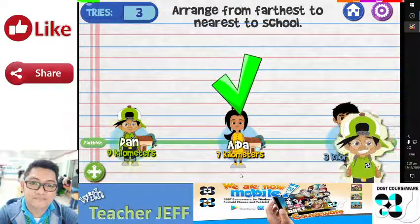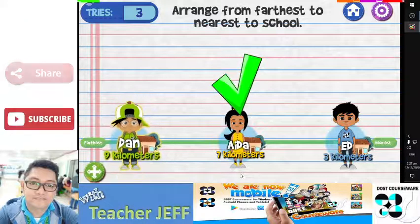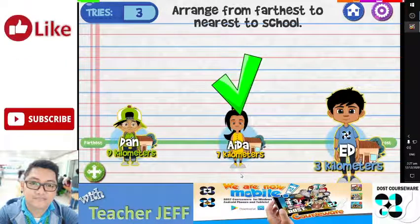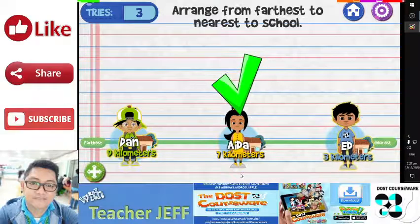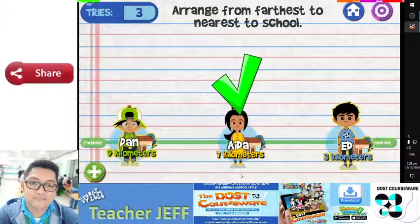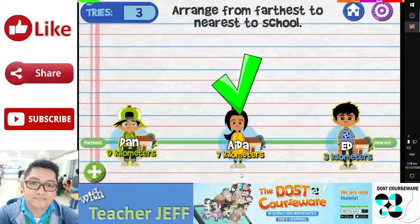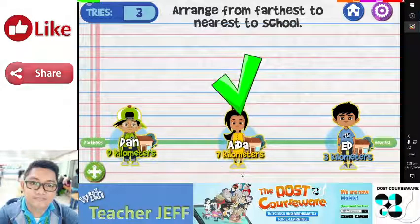Great! Dan's house is farthest from school. Ed's house is nearest to school. The order of the children whose house is farthest from the school to the nearest is Dan, Ida, and Ed.